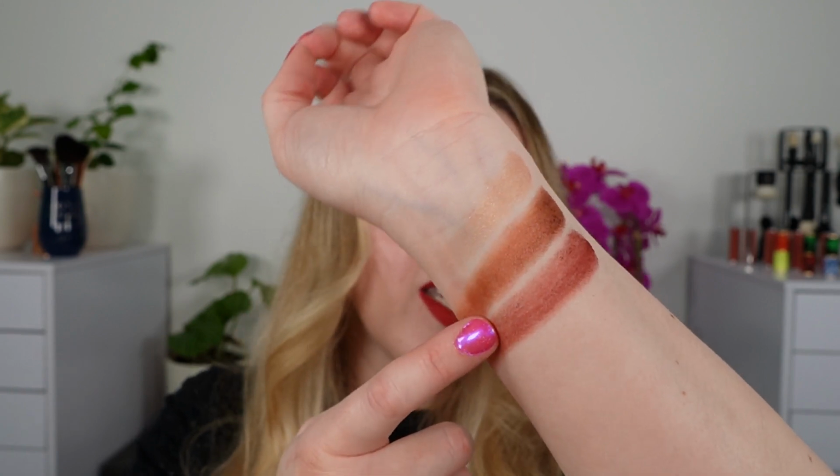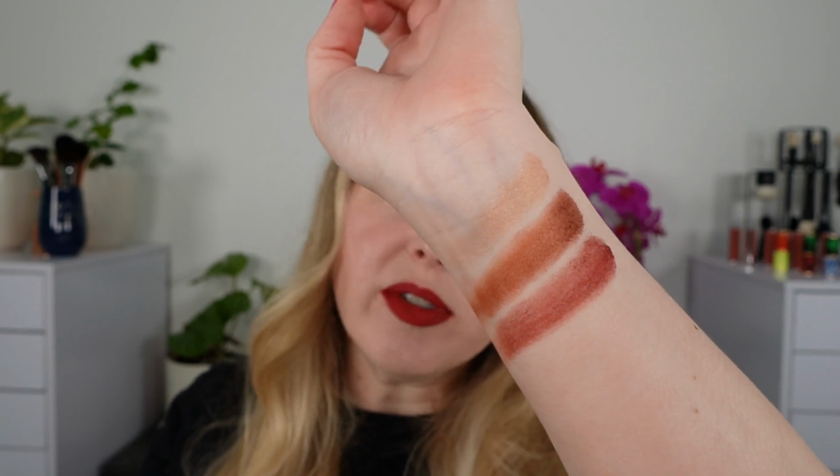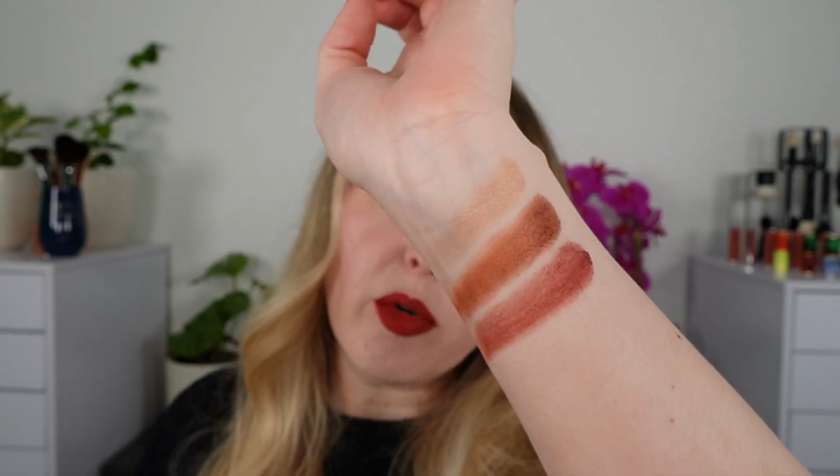And then this red is a middle red. It's almost like a brick red with just a little bit more vibrancy to it. And again, they all have varying degrees of a satin finish. You can see that these top 2 are going to be a little bit stronger than the middle layer, which is a little bit more of a satin matte.